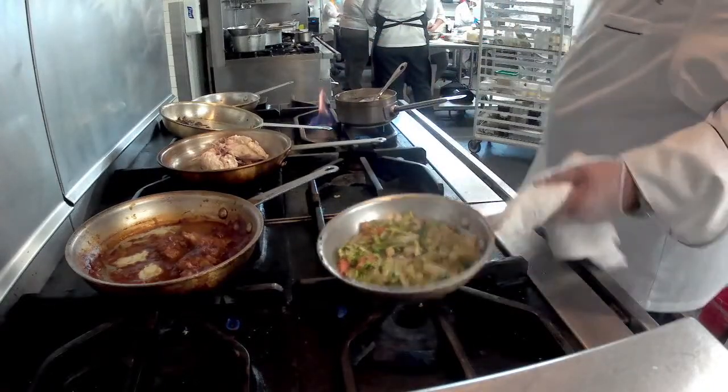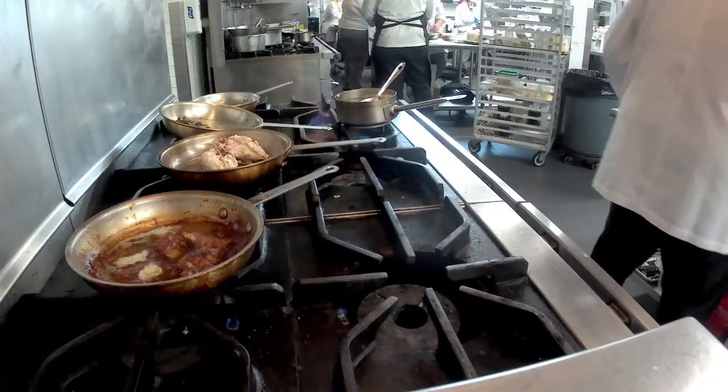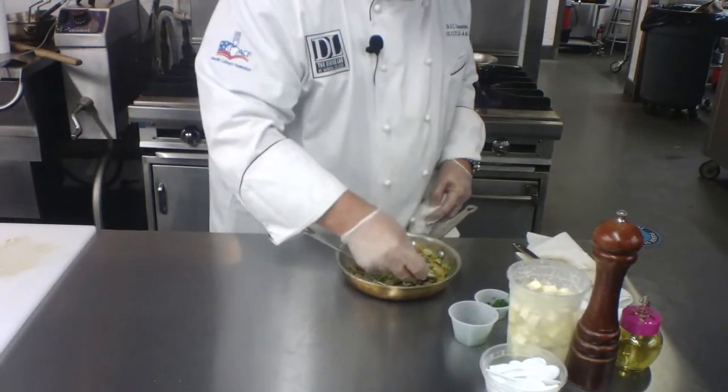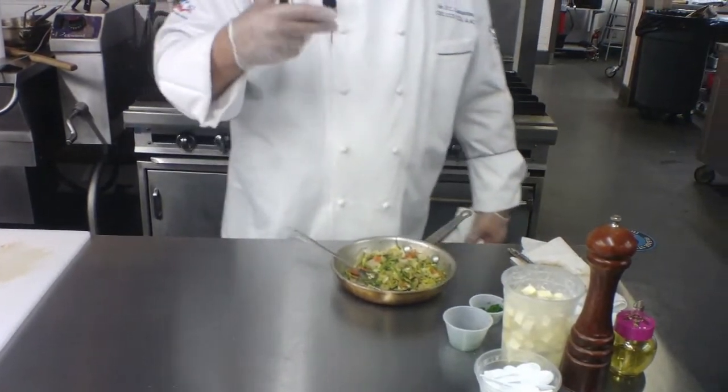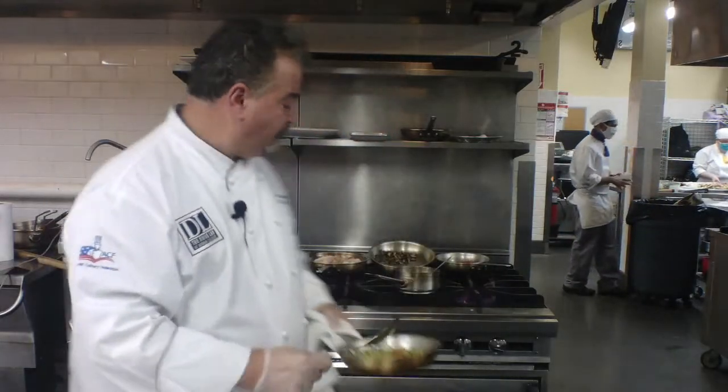Okay, all right, so now, hash. This looks really good, right? Let's go ahead and taste it and see if we like it. So, I taste the butter, obviously. I taste the Brussels sprout. I got the carrot. I had a piece of celery there that I had in my mouth. It was really good. Okay? Let's go ahead and do our plate up now.